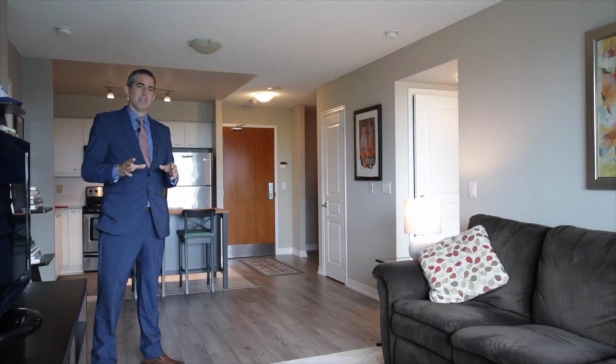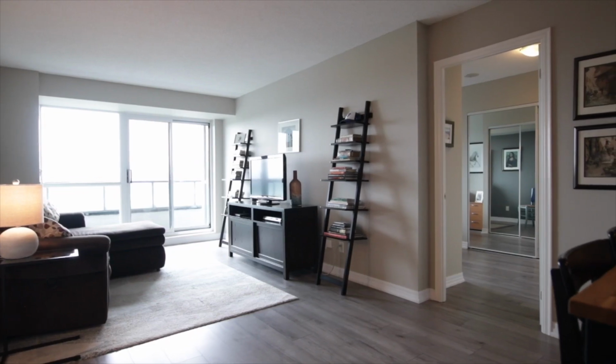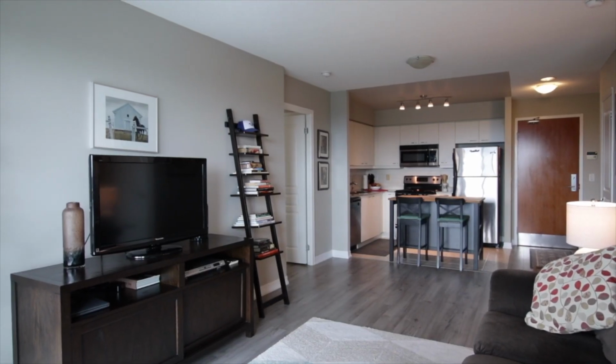One of the nice features of this unit is the flooring's been upgraded throughout. It complements the open concept design. Full living room and dining room has a view for days from the balcony. It's a south view over the water. In addition, the paint has all been refreshed to a modern palette as well.